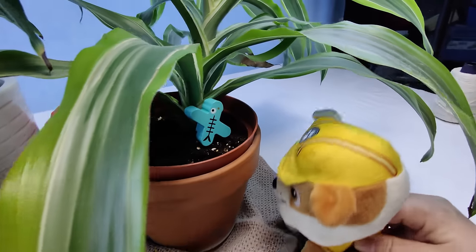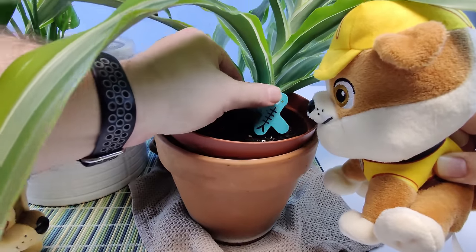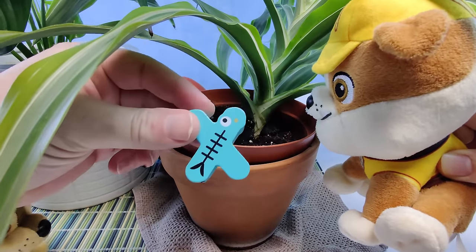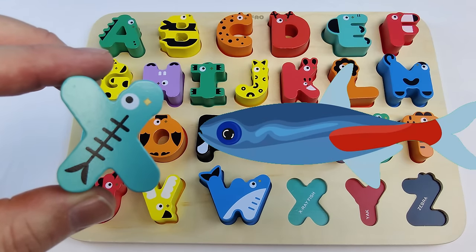And look, there's another one Rubble has found. It's the letter X. X stands for X-ray fish.